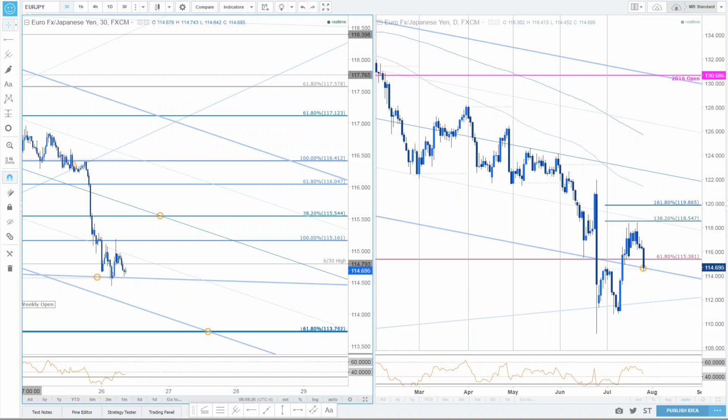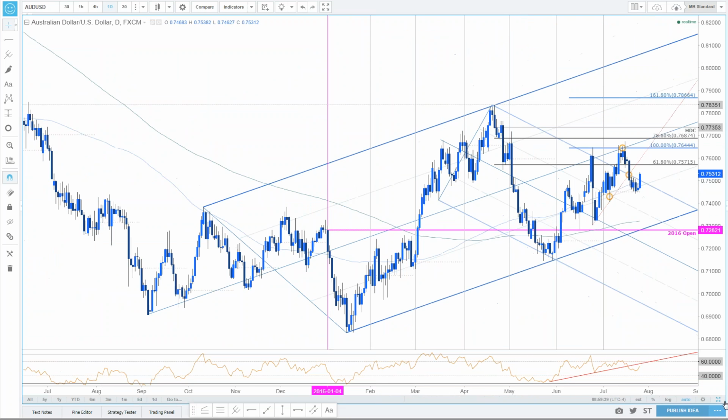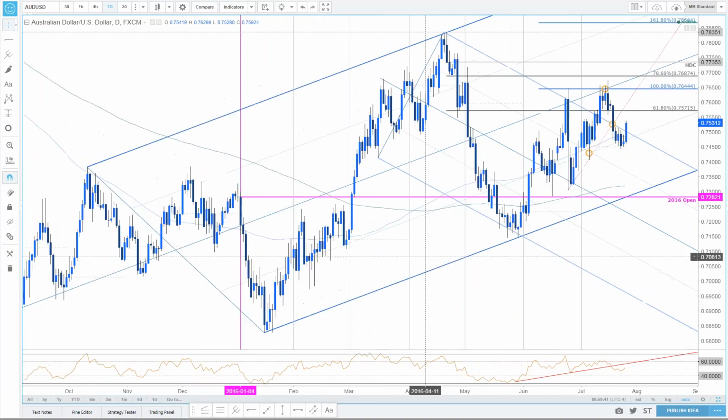Okay, I want to touch really quick on some of the Aussie crosses. I know that we're holding Aussie longs from the swing side of trade. So here's what the Aussie looks like. Really nice rip, taking us above structural resistance. Looking good, honestly. I think we're right on track with this one.